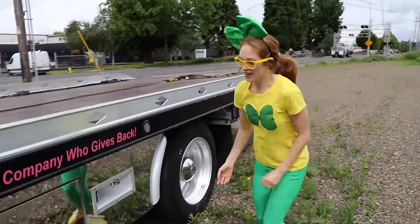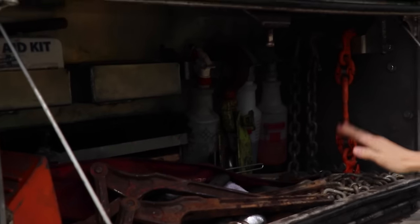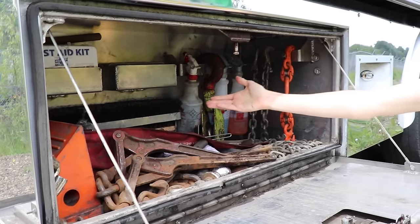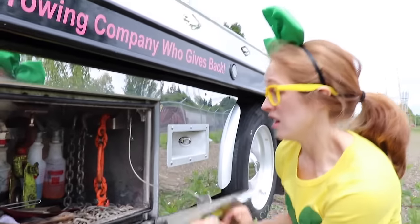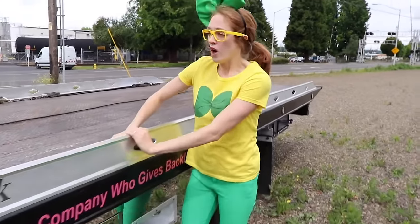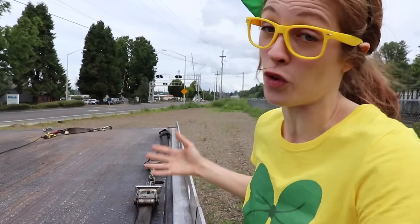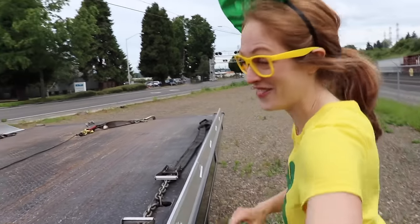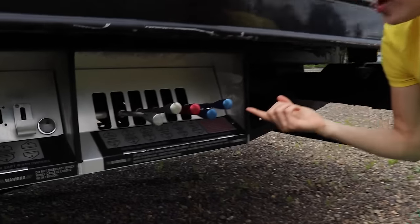Oh boy, check it in here. Wow, so we've got some chains, some cleaning supplies, a broom, oh boy, a first aid kit in case we need that, lots of helpful tools in this tow truck. All right, and right here we've got these big straps. Each strap, there's 4 points, and they can connect to each part of the tire. There's 4 tires on a vehicle most of the time. Pretty cool.